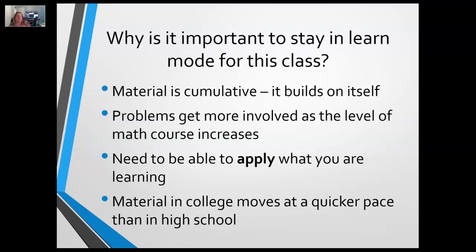You want to make sure that you're able to apply what you're learning. A lot of students say, oh, I don't like doing story problems, or I don't like doing problems that look different than the examples, but that's helping your brain apply what you have learned. And that's going to help you stay in learn mode rather than just study mode. I'm sure some of you have noticed, especially those who haven't been out of high school too long, that college moves a lot quicker than high school does. And this summer semester is moving even quicker. So it's really important that you stay in learn mode because you're going to need all of this for your next math class and other science classes too, not just for this one.